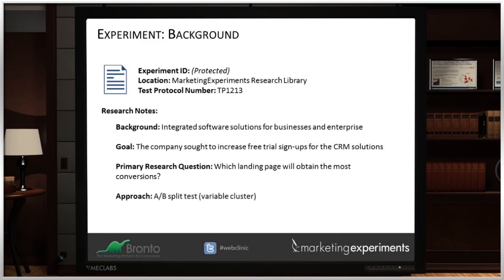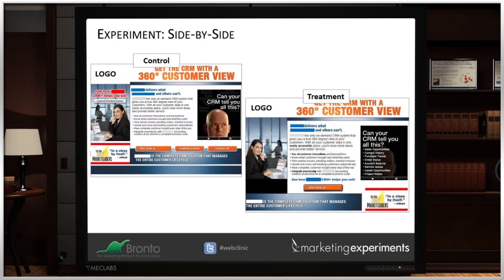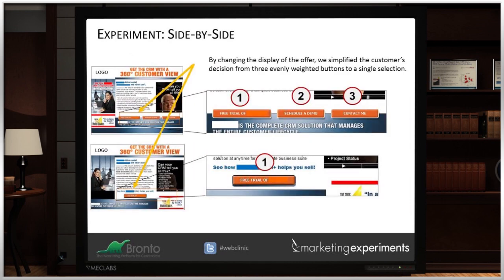Test Protocol 1213, integrated software solutions for businesses and enterprises, companies seeking to increase free trial signups. Which page is going to produce the highest lift? Is it this page on the left, or is it the page on the right? And let's look at the differences between the two. The main differences are there at the bottom.